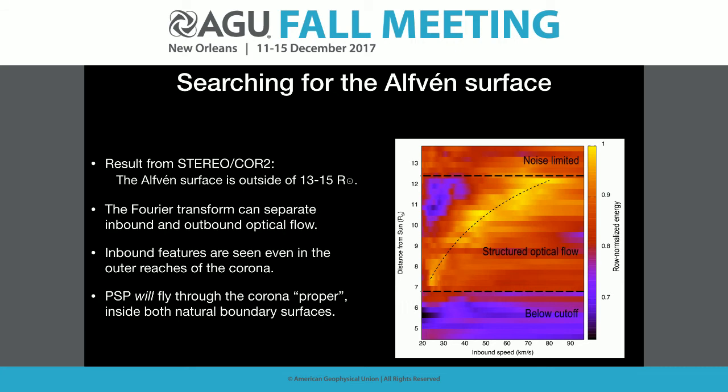At the time, we thought that these were waves moving inbound, but Anna Tenerani and Marco Velli quickly set that straight and pointed out that the curvature of this characteristic speed curve is consistent with inbound jets rather than with inbound waves. That's okay. If the jets aren't shocking, they're still going slower than the wave speed, so we still have located the Alfvén surface outside of that region. And in some ways, the jets are more interesting because it indicates that there is reconnection going on even in the far outer corona to create these jets moving back in. And that hints at some very complex dynamics, which hopefully we'll probe with Probe.